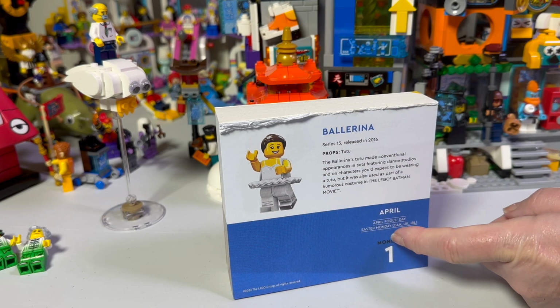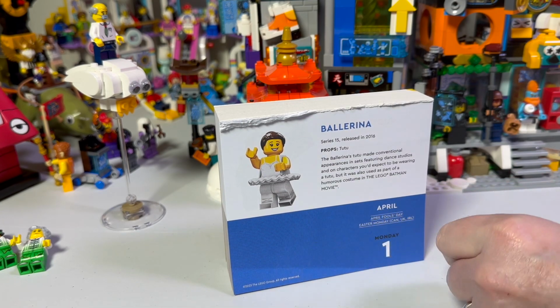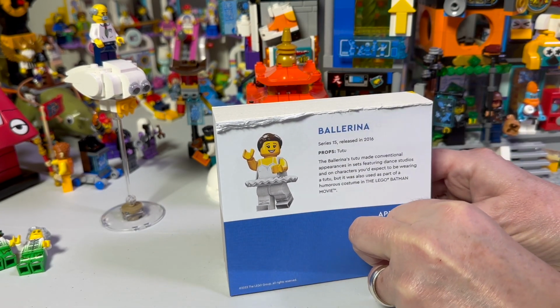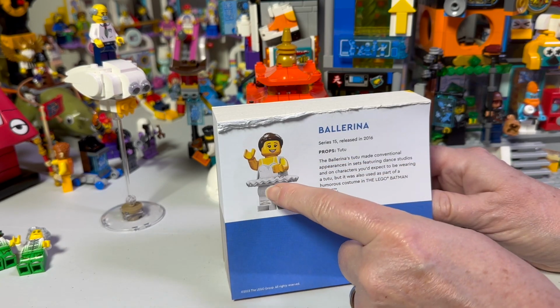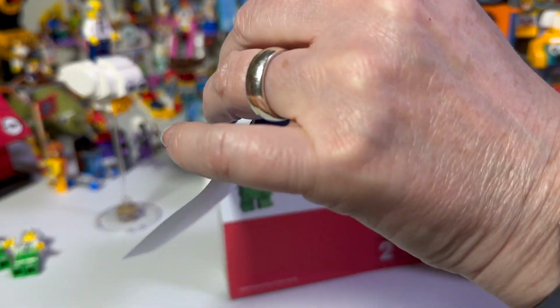This is April Fool's Day. I'm surprised they haven't gone for an April Fool on this one. They should have done a minifig that doesn't exist. That's what they should have done. Anyway, here we go. Here's today's.